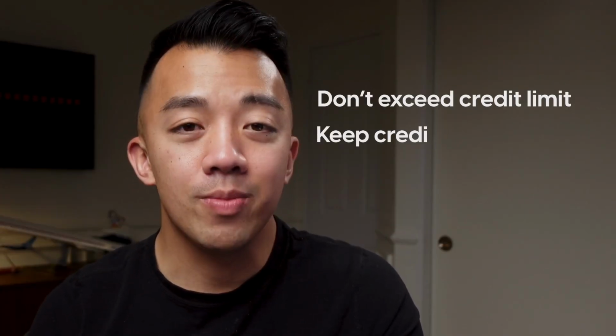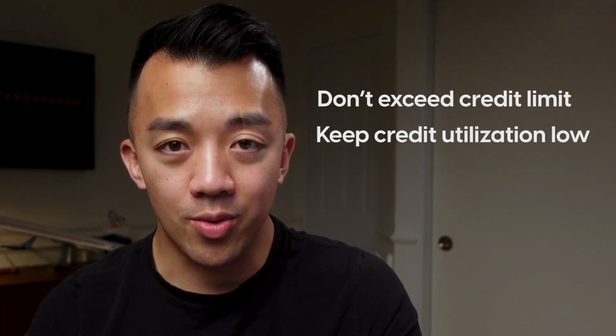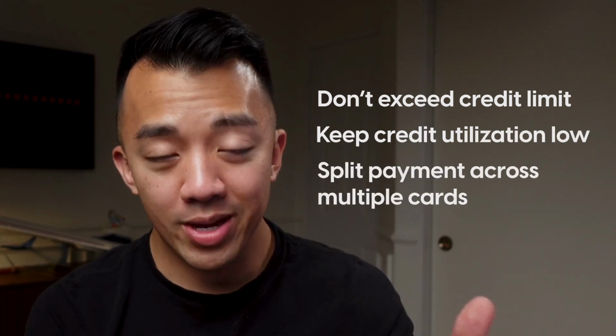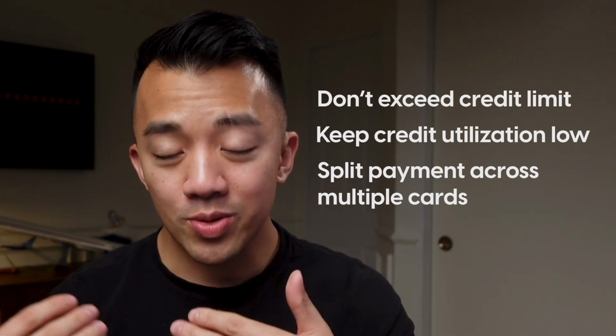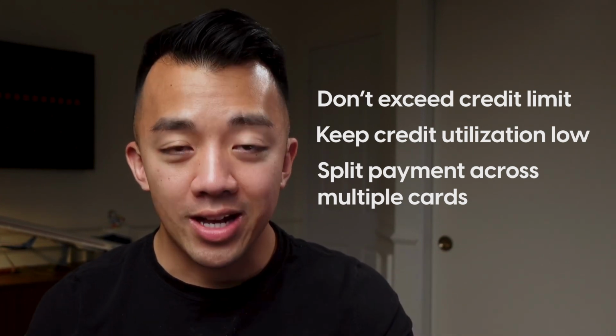Before we wrap up here, here are a few handy tips to bear in mind if you're contemplating paying your taxes with a credit card. It's crucial to be careful not to exceed your credit limit and keep your credit utilization low. What you can do is split up the tax payments among different cards and maybe take advantage of earning multiple sign-up bonuses from your tax payment.